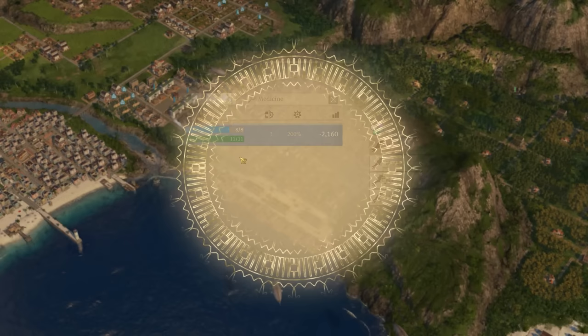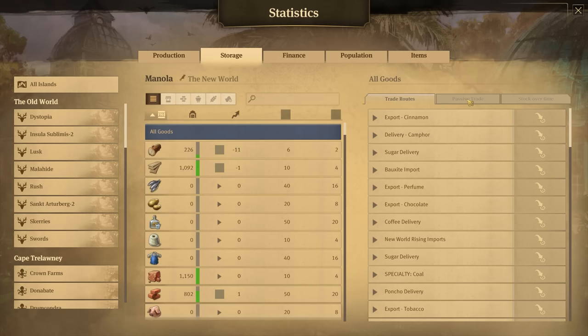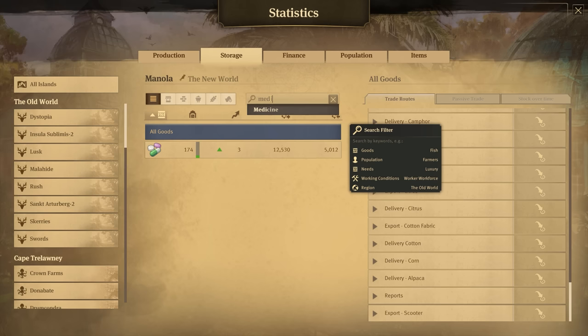I'm just trying to think. I don't think it arrives every 10 minutes. That's what it would need to do in order to actually do this correctly. So trade routes. Is this not organized by name? I guess you can type medicine. Does that work? Services delivery. There we go.